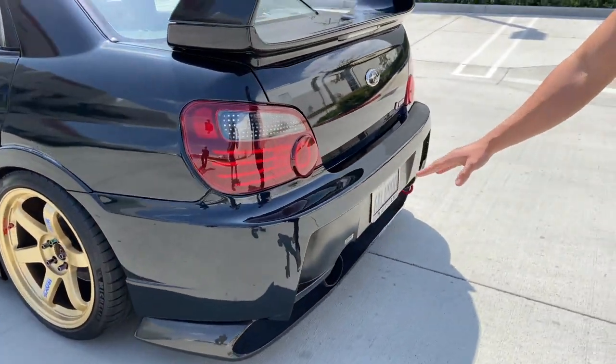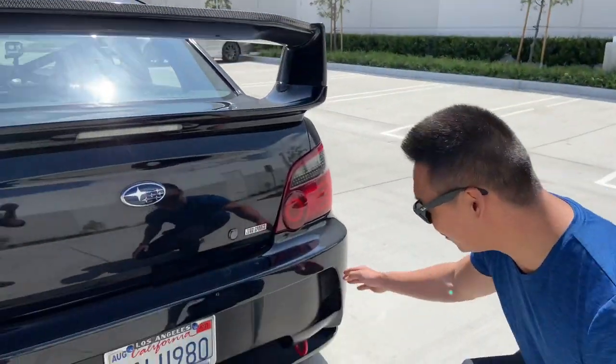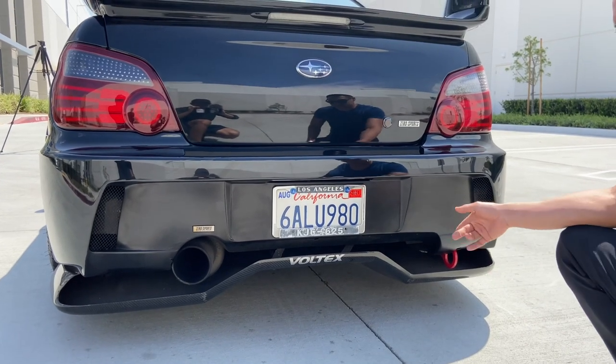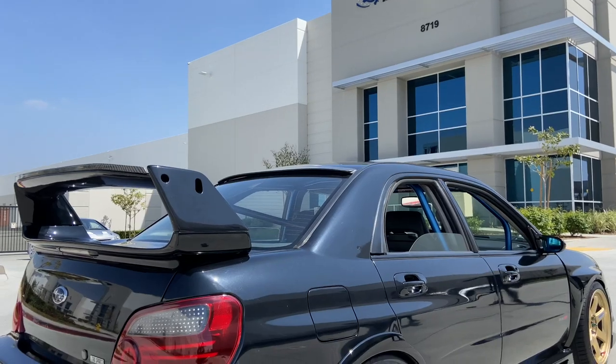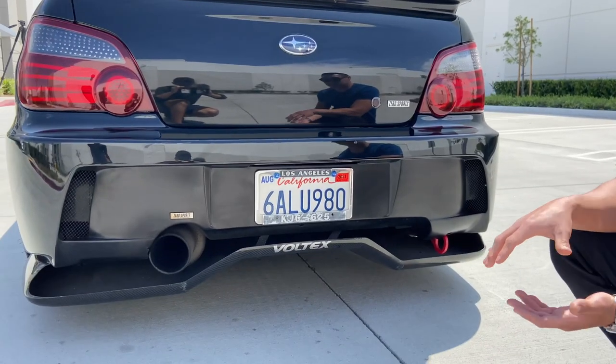So the rear bumper is a Zero Sports bumper, and it's also super aggressive with the massive diffuser built into it. And then I custom mounted that to the authentic Voltex diffuser. So I think I'm the only one that I know of that has this combination of a double stack Zero Sports and Voltex diffuser that's authentic together.